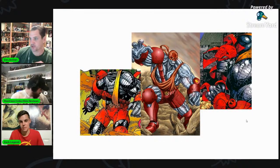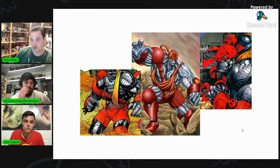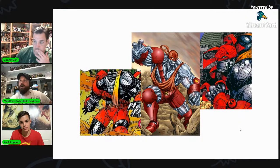I think this is going to be our build-a-figure for the AOA wave. Over Holocaust? Yes. I don't know. I think for the fact that we've already gotten a Holocaust in the past, I really think that this will be the build-a-figure. But again, like you said, they could do this as a regular release figure. I just don't see how they could.